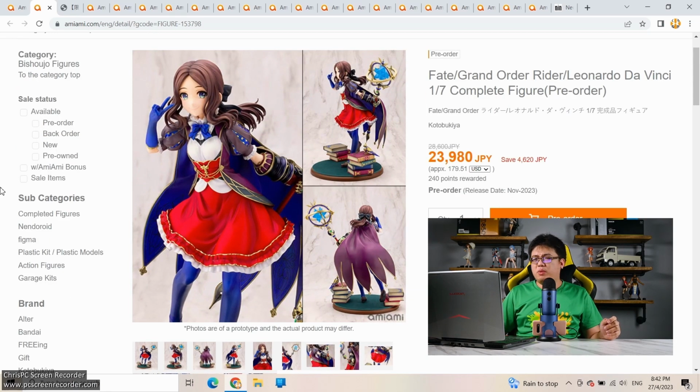However, that means I'm going to need to put in quite a bit of effort hunting down a figure. And I can understand that some people don't like putting in so much effort, wasting their time just to hunt for a figure. They would rather play it safe and pre-order it. I can totally understand that.